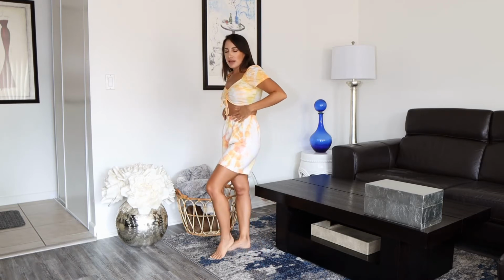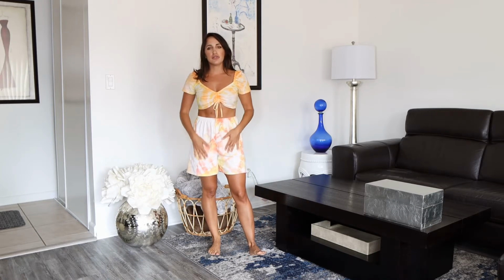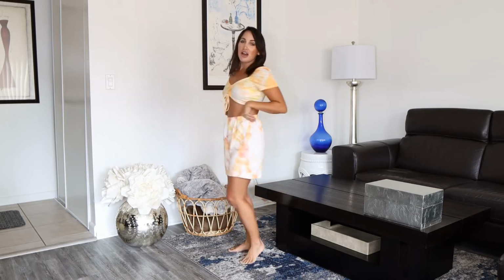I love these shorts. I got both the top and bottom in extra small, and it's so comfortable. I can't even explain. I love this top. I think it's so cute to go with this. They have tank tops too. They have sweatshirts and sweat sets, but I'm obsessed with long sweat shorts like this. I could go on my walks in them. I can lounge in them. I'm obsessed with them. So this is a go. And yeah, if you can't tell already, I'm full on obsessed with tie-dye.